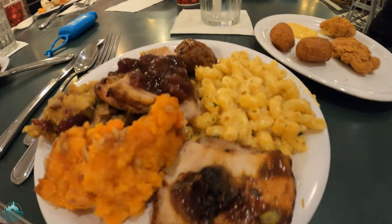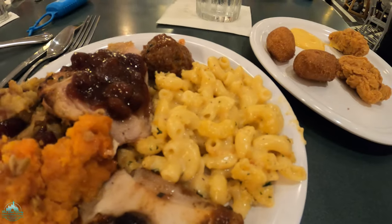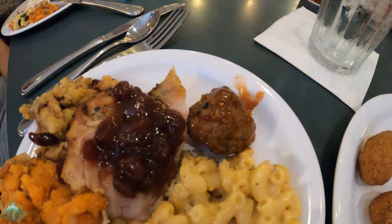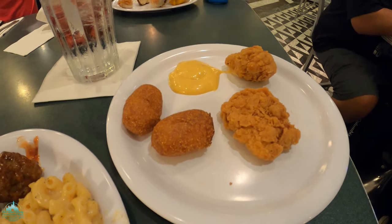All right, plate two. I got more sweet potato casserole because I love it, more stuffing because I love it, and more shrimp mac and cheese because I love it. I also got fig stuffed pork. I got the turkey with cranberry, another sweet and sour meatball, and then some kid stuff. Chicken and corn dog nuggets.